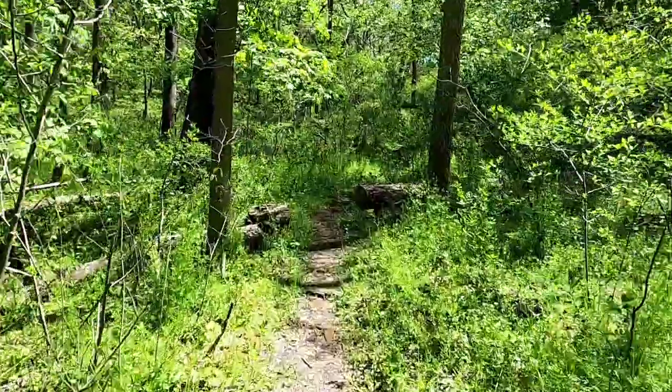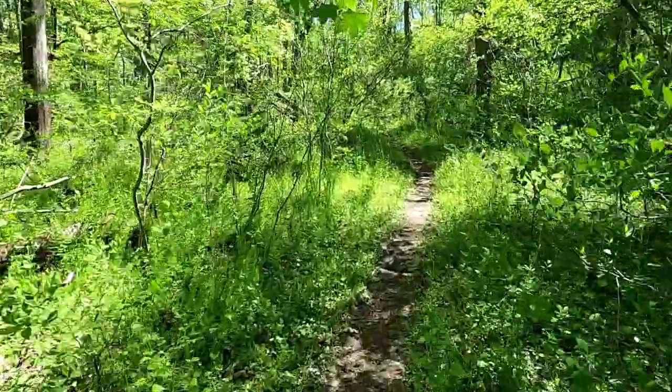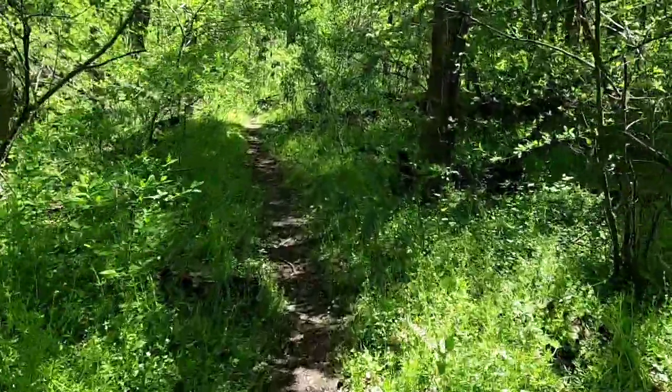They were duplexes, so they apparently had a shared fireplace in the middle, and you can see the two depressions on either side where the houses were, and then the raised part in the middle where the fireplace was.